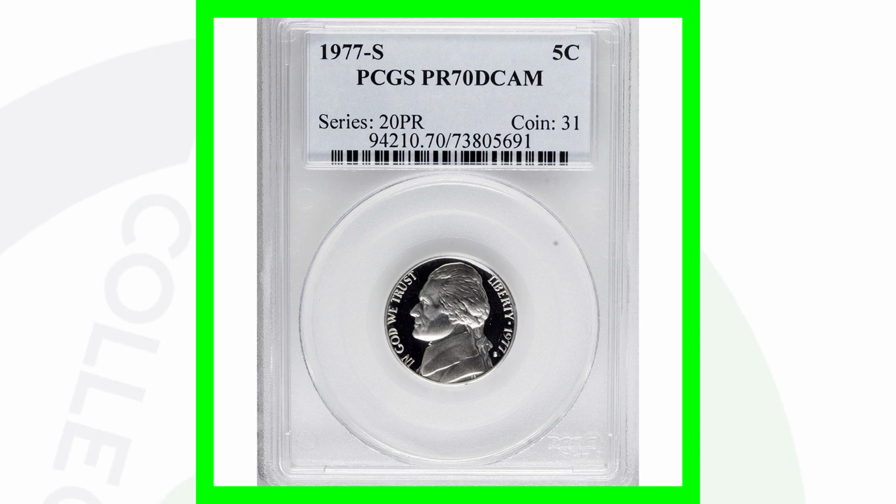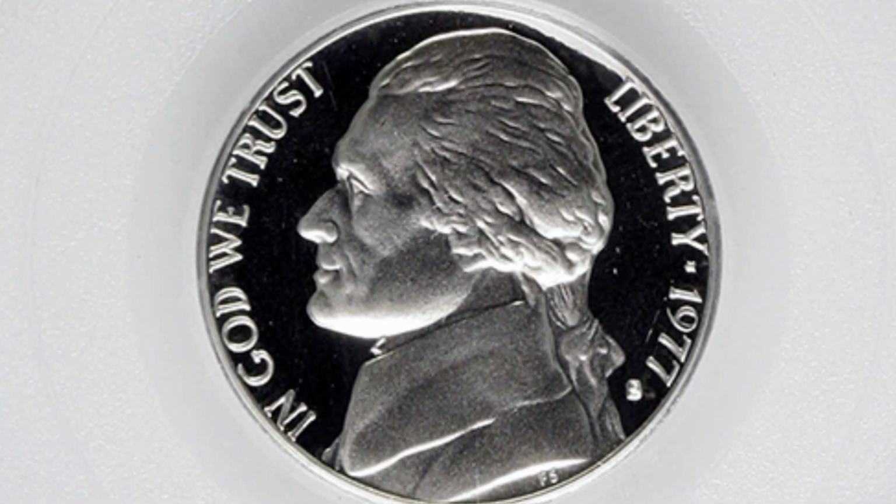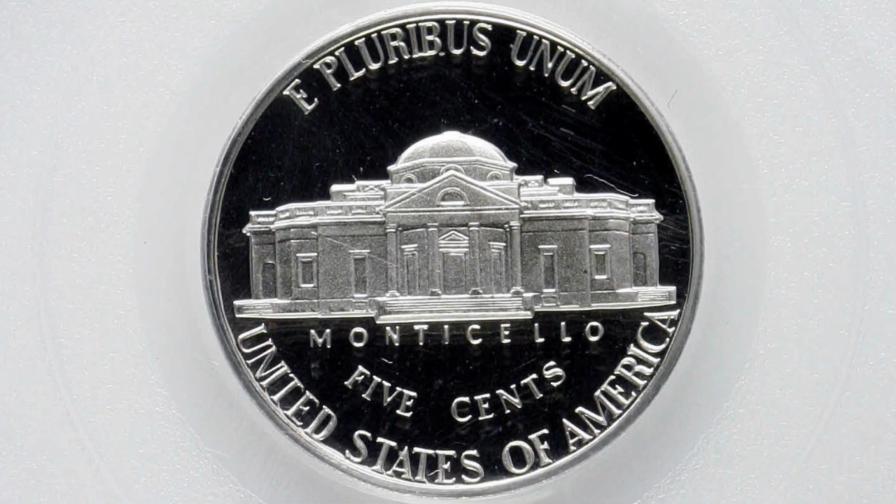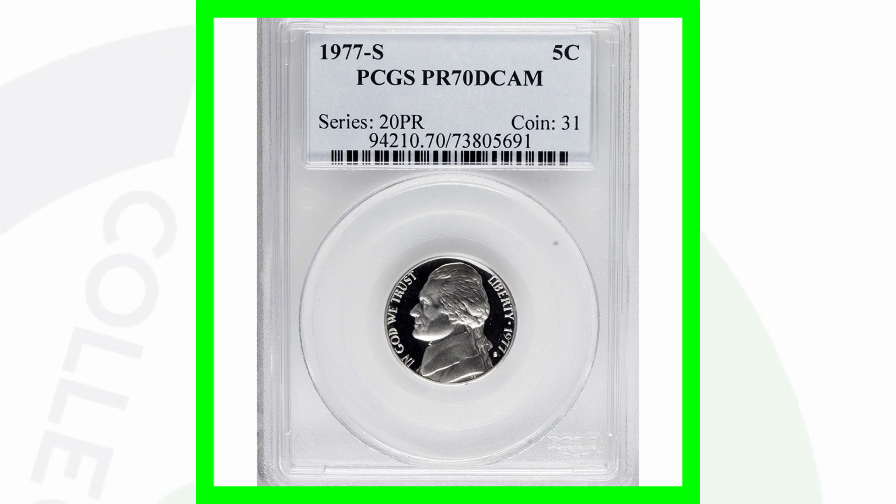Now for the 1977 S mint mark, San Francisco mint, of course they're going to make a lot less of those because they are the proof coins. Now this coin is graded at a perfect grade by PCGS, a proof 70. Deep cameo. Now 70, like I said, is the highest that you can go on the coin grading scale. So it is graded at a perfect grade.